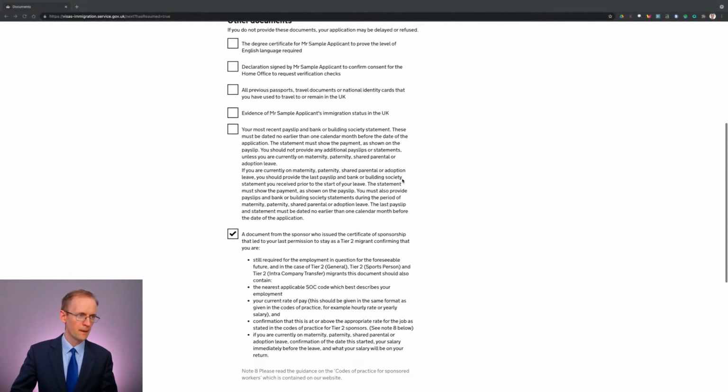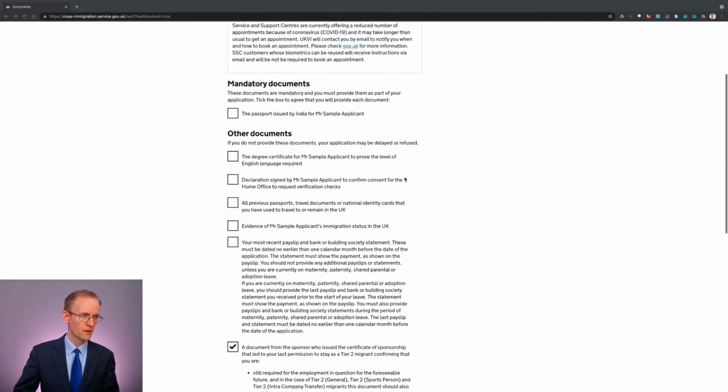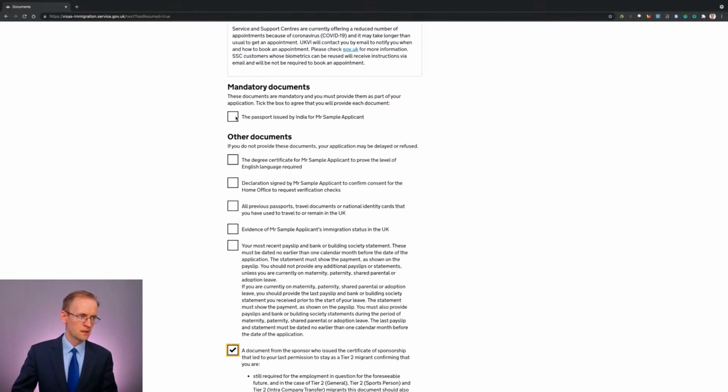And I'm going to just show you the other documents which you should be thinking about or preparing before you make your application. So mandatory documents: your passport, degree certificate. That was just for the purposes of this example. This person was proving their English by way of a degree certificate. Then a declaration confirming you consent to verification checks, all previous passports, evidence of your immigration status in the UK, and then your most recent payslip and bank or building society statement. These must be dated no earlier than 1 calendar month before the date of application.